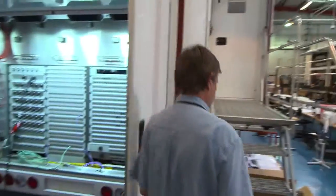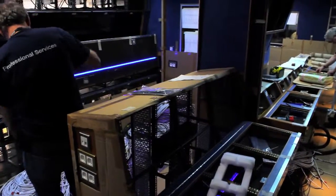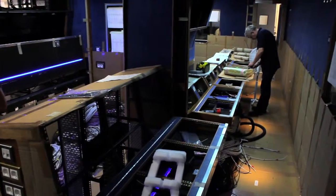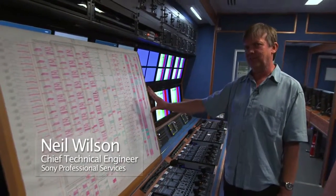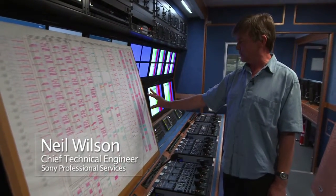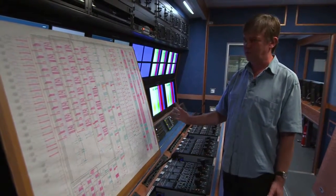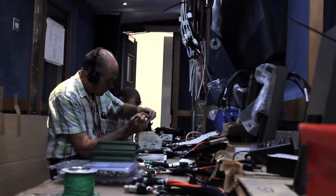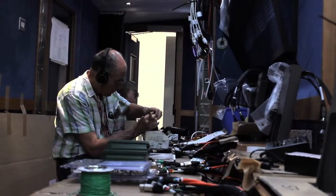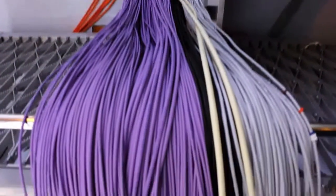One man who knows where all the wires go is senior project engineer Neil Wilson. He's designed how every single piece of equipment fits into these trucks and how the whole broadcast system operates. The image on here represents a schematic of just one small part of the vehicle. There are 12 such large diagrams of this which represent the video, the audio, the network, the control system. One of the chores that we have to do is to test every single cable before it's connected to the equipment. Neil's work is considered a success when you can't see how it's done.